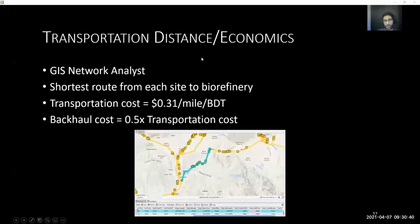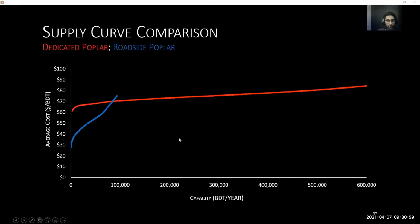For transportation distance and economics, I use GIS Network Analyst to find the shortest route from each different VFS site to the biorefinery. We used a price of 31 cents per mile per ton to transport to the biorefinery. And then we also added a backhaul cost, which was half of the transportation cost. So these are the supply curves that I was able to make from the farm gate and transportation cost data. On this y-axis, we have the average cost in dollars per ton, and then the capacity on the x-axis, and that's in tons per year.